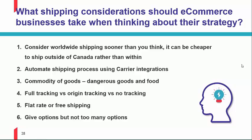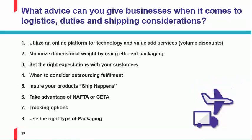And then you want, like MTS said, give options. So there's many express options. I generally like to tell customers, give a standard, maybe a free option, then give a little bit faster time, and then maybe give the fastest overnight or express. And that way, if people need something ASAP, they can get it no problem.